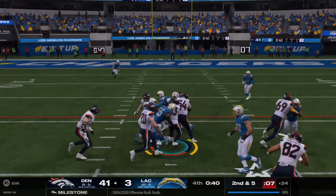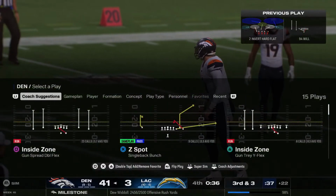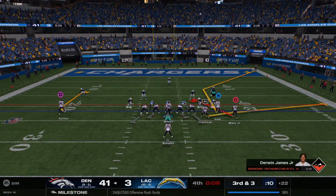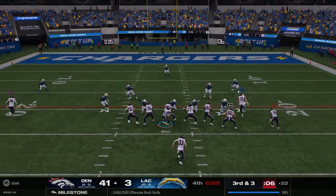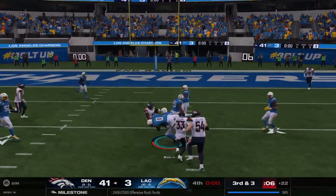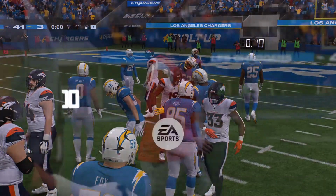On 2nd down, a run with Williams. And he gets this down to the 22 before being stopped. 2 yards on the pickup, and that leaves them with 3rd down and 3. So now they're going to throw with Wilson. Complete beyond the marker. And they have this down to the 11 before being marked down.